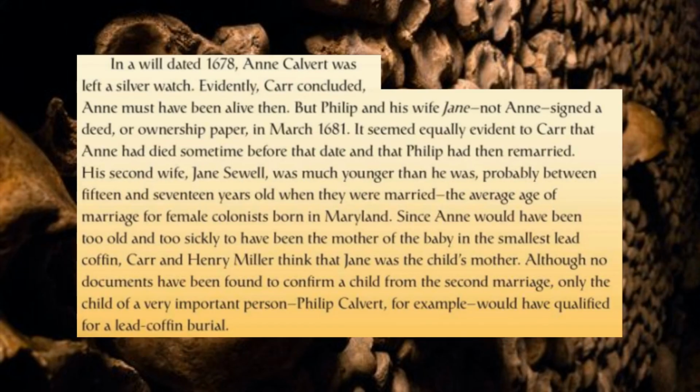In a will dated 1678, Anne Calvert was left a silver watch. Evidently, Carr concluded, Anne must have been alive then. But Philip and his wife Jane, not Anne, signed a deed or ownership paper in March 1681. It seemed equally evident to Carr that Anne had died sometime before that date and that Philip had then remarried. His second wife, Jane Sewell, was much younger than he was, probably between 15 and 17 years old when they were married, the average age of marriage for female colonists born in Maryland.